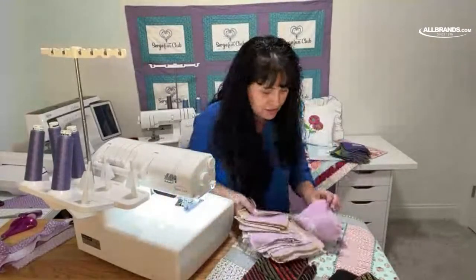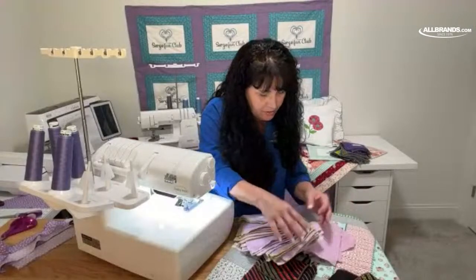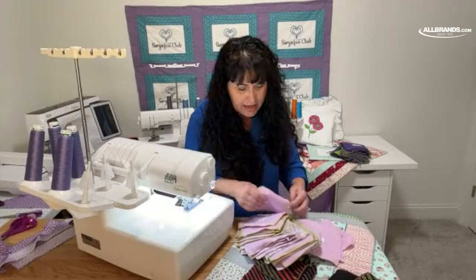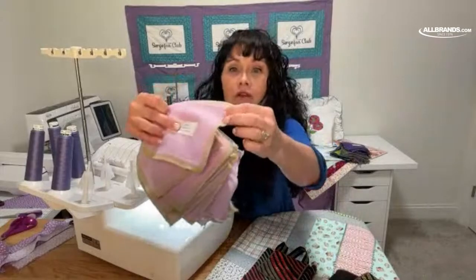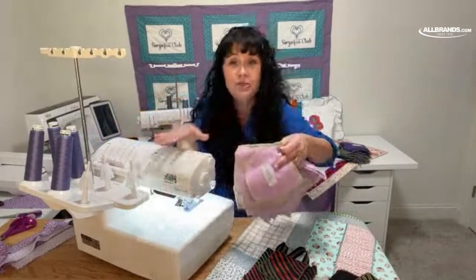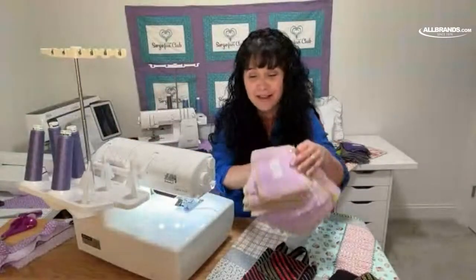Let me see if I can find those combination stitches right here in my little stack. So this one is the cover stitch wide combined with a 4-thread overlock. Check that out. This is too wide. Wow. I had so much fun creating this, put a lot into this.